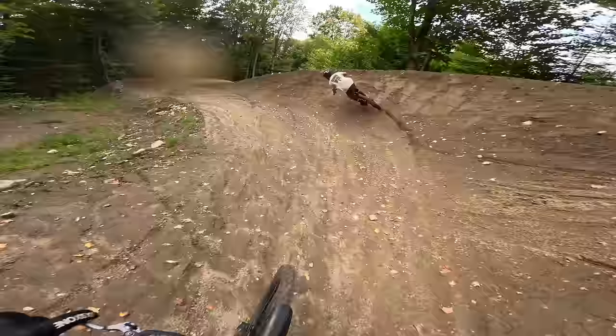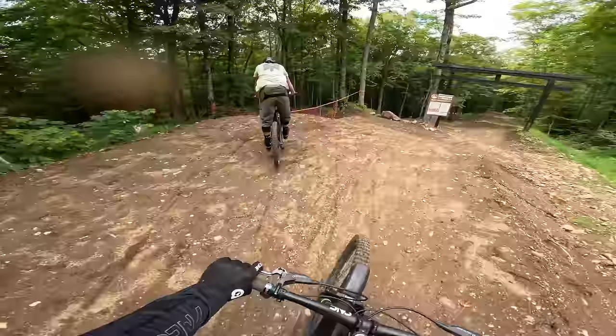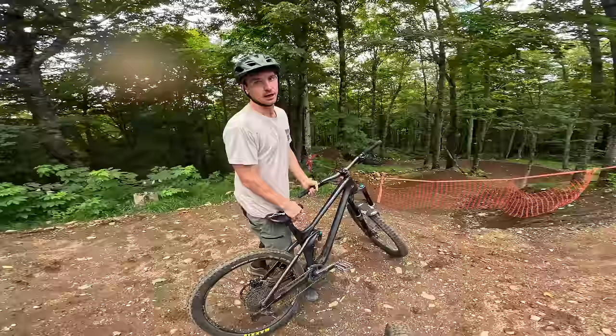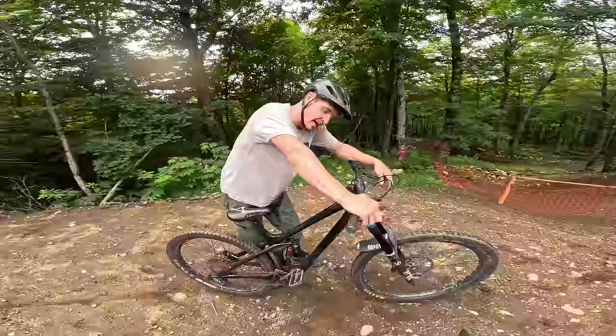Nice one. That was cool. So what track is that? This will be the bottom of the new trail. Okay. No official name yet, I don't think. And that's where Brett Reeder worked on his new video.